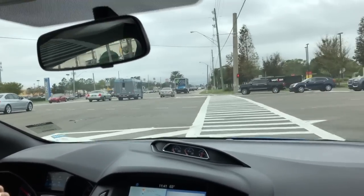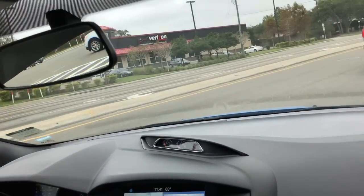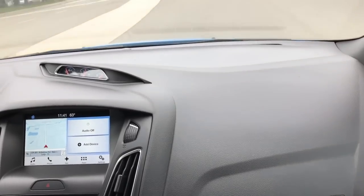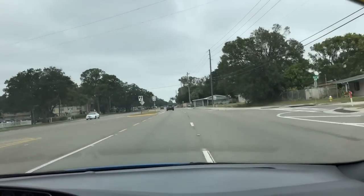See if I can get a little bit of open room here. Yep, this truck can get out of the way. So as you can see, second gear into third, you hear the pops.